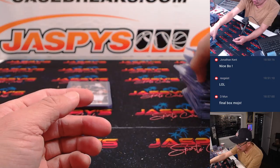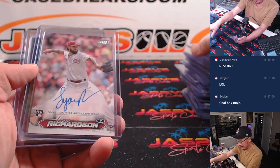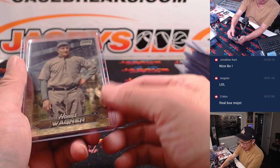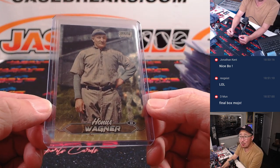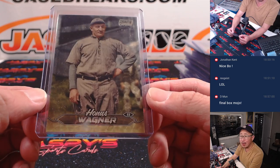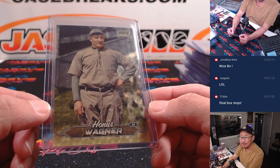Some Elly De La Cruz's. And the Super Fractor. Honus Wagner. Stadium Club Chrome Super Fractor. One of one. You can see the one of one right there above the position. That was awesome.